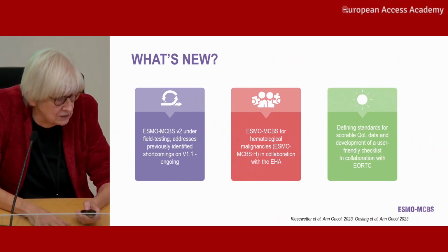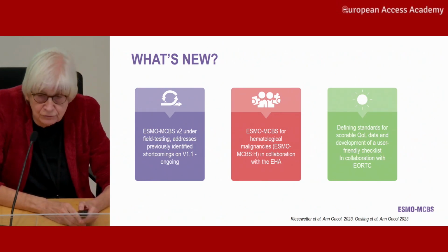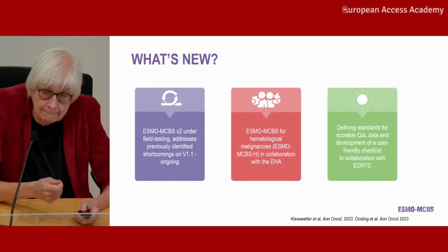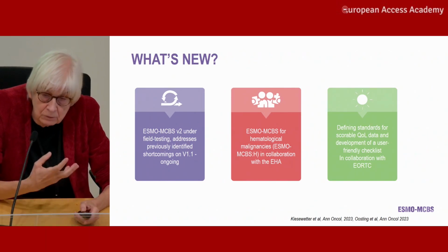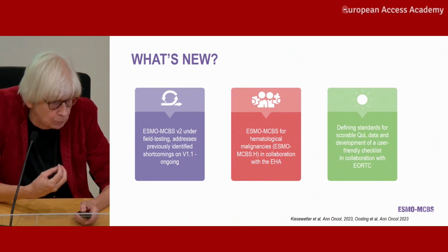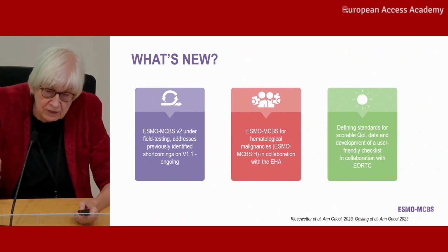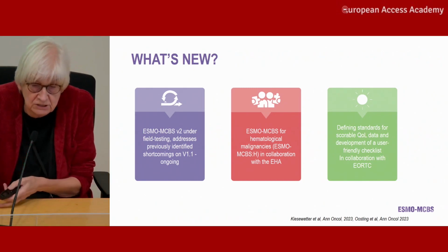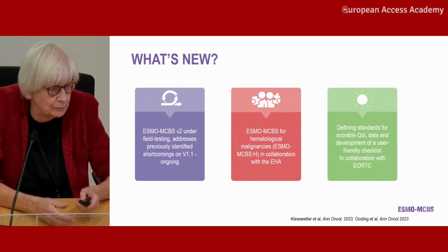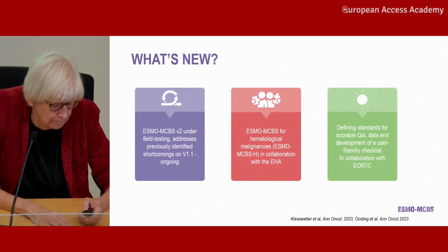The other two new things are, as you already mentioned, that there's now also a version for hematological malignancies. And we published a paper on how to do quality of life studies and how to report on them. Both papers are published in the Annals of Oncology. And regarding the quality of life, the idea is that in 3 years' time, those rules will be taken into account in order to get an upgrade for quality of life.